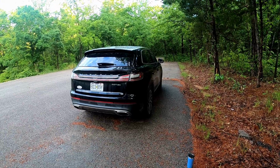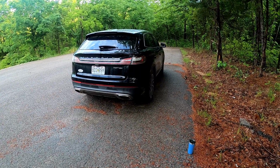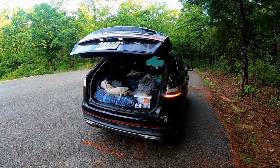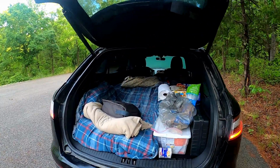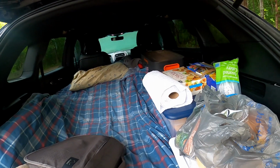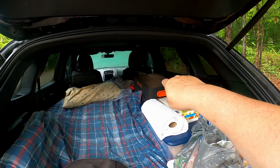Okay, I promised you a view of my setup, so now I'm gonna show it to you. Simple, really. It's the way I used to do my escape when I had it. I got my food tote there, of course garbage. This is my cooking tote. Up there is our Jackery.